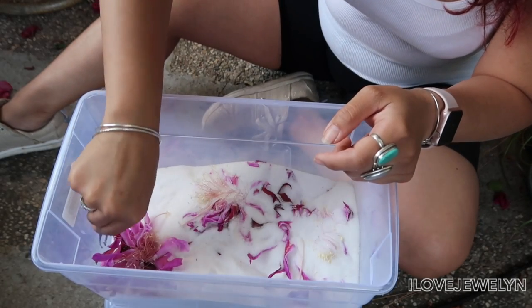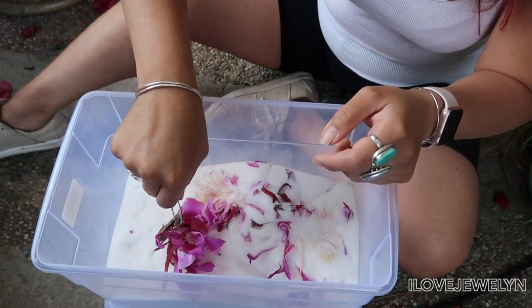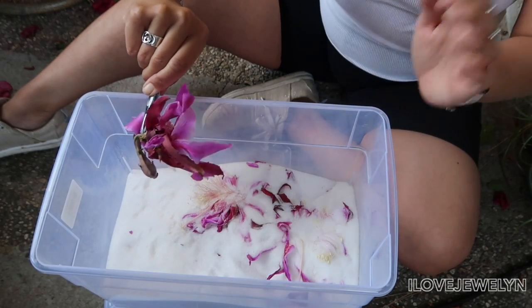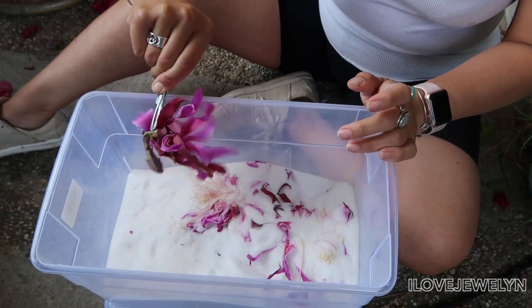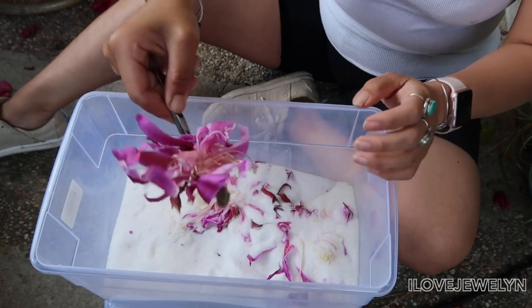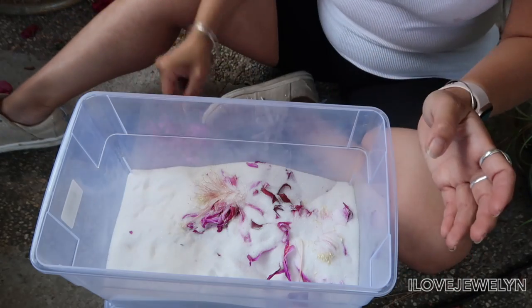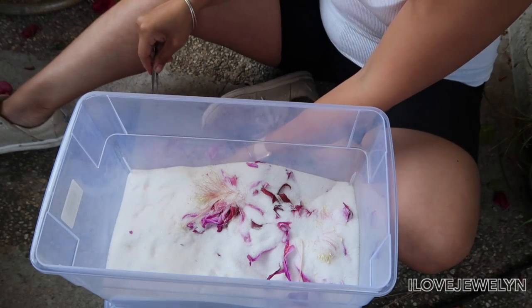Okay. Oh, this one is nice. I might just cut it off before phase 2. Yeah, take a look at that. Look at how gorgeous. I think you're done. I'm done.